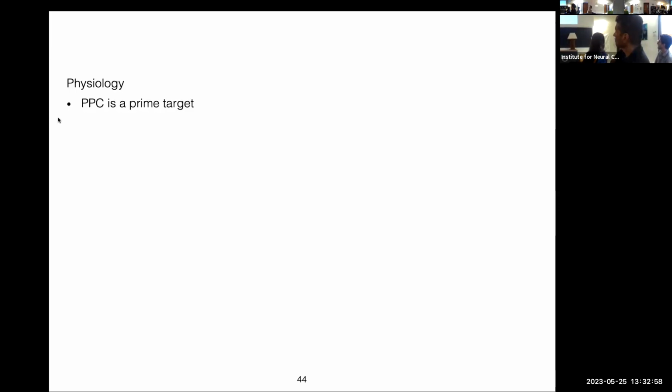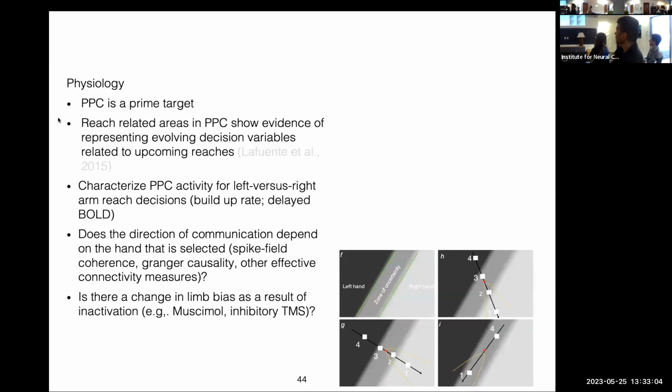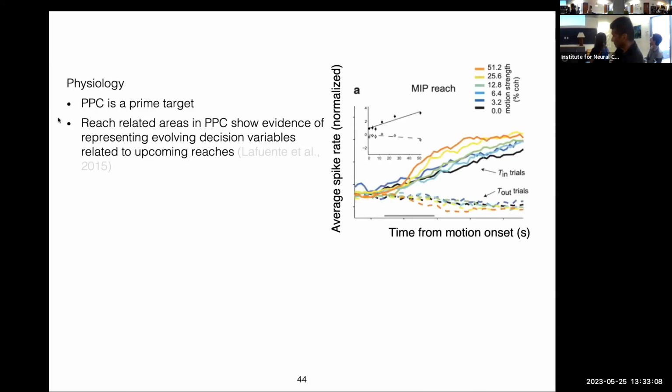And I'll show you an example here from Mike Shadlen's lab showing that there is evidence that arm-related areas in the PPC do exhibit evolving decision variables. So this is a case, again, from the perceptual decision task, where animals are asked to look at a moving dot stimulus and indicate whether the motion was, say, to the left or to the right by reaching to a spatial target. So this is now in a reach area, but it's again related mainly to a perceptual kind of decision.